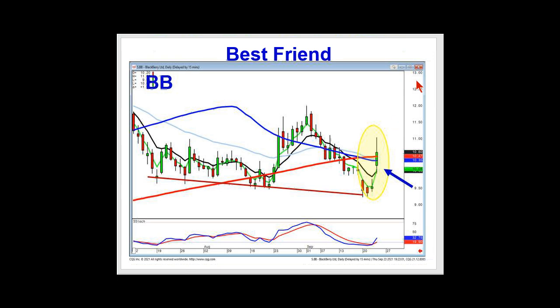BlackBerry, best friend, gap up through the T-line, through the 50, through the 200. And what else was there on this chart that told us this was a good place to be buying? It kind of bounced up off this support level right there. Whoops, how come my chart doesn't scroll down? All right. What's the interval on this chart?